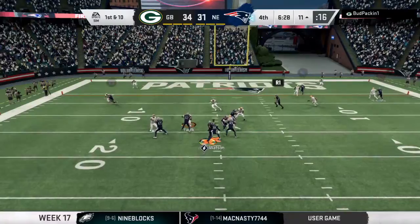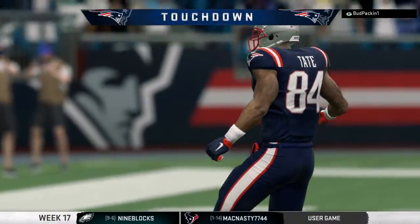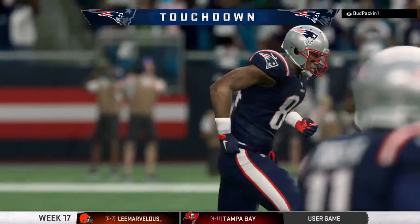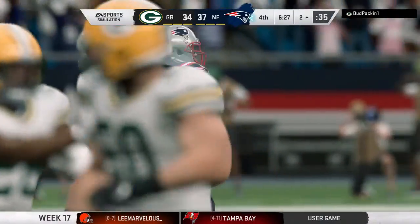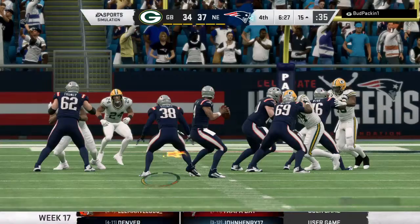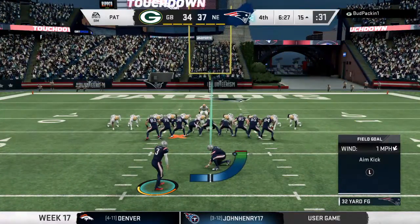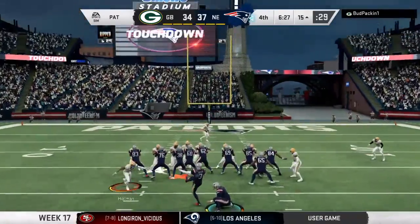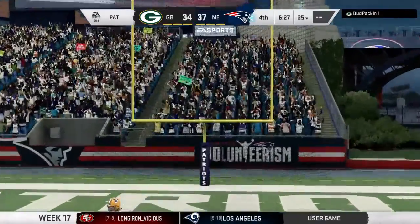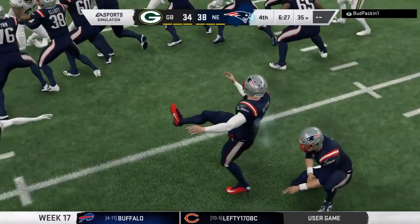On first down, it's Watson. Now he's got it. And he'll take it into the end zone for a Patriot touchdown. Auden Tate with touchdown number 7 on the year. And the Patriots have retaken the lead. Extra point good by Hopkins. And that will make this a 4-point game.